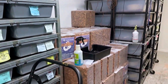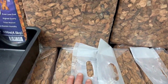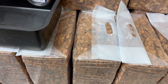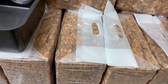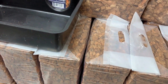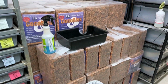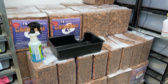When you have these cocoa blocks, basically what Pablo does is he cuts the top of the bag open. He then puts them in the sink and fills them with water, because this is like a hard rock. Over about a couple hours this stuff will all break up, the water gets absorbed into this, it falls apart, and then we can put it in the cages. But you can only mix up so much at a time. I can't believe we had 250 blocks of this stuff, and we still have a decent amount left, but we probably went through over half of them for sure.